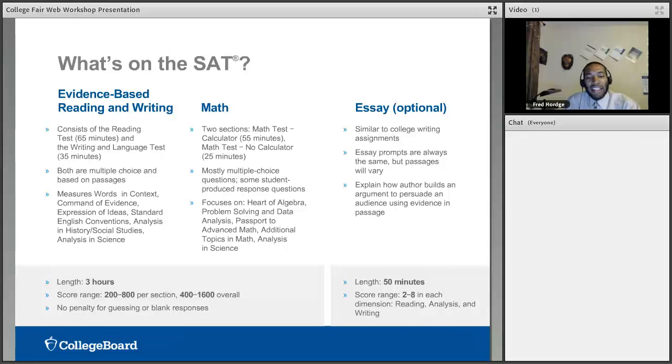And looking at the essay down at the bottom, you'll see that they get 50 minutes to do it, and then they get a score range of 2 to 8 in each of the dimensions there: the reading, the analysis, and the writing. They'll get a score of 2 to 8 in each one.